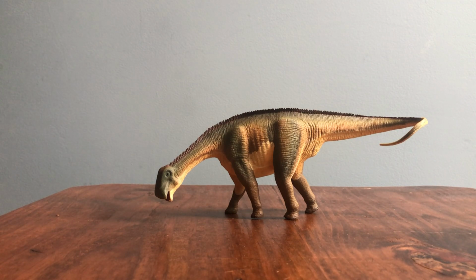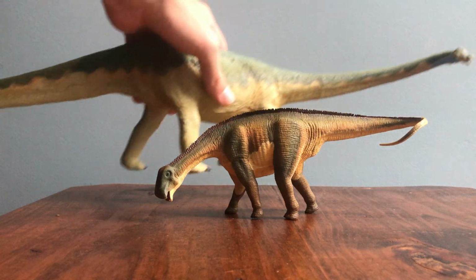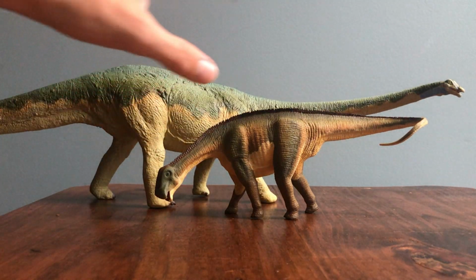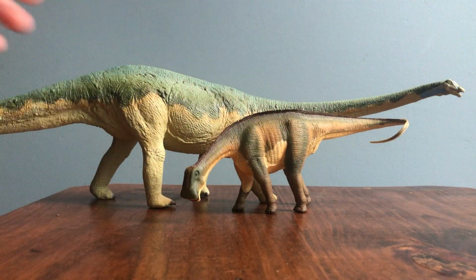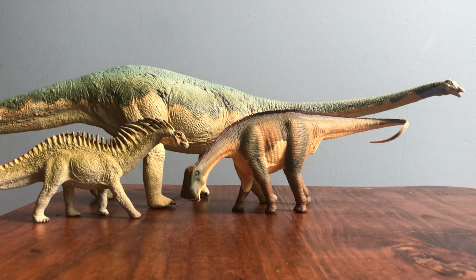So this is the Safari Ltd Carnegie Collection Diplodocus, which I have reviewed on the channel. I've heard that these figures actually scale to each other, so that should just show you the size. And I mean, Nigersaurus, like I said, is a 9-meter long animal, so it's not a small animal, it's just Diplodocus is huge. And if that scales up, I believe this figure would also scale with them, being the Safari Ltd Carnegie Collection Amargasaurus. Then we have a few other Safari figures that aren't in the Carnegie line, and Nigersaurus is not in the Carnegie line, but the Carnegie figures do look really good with it.